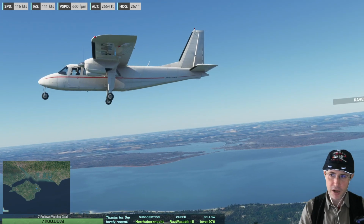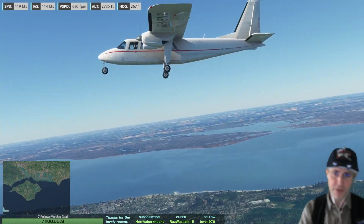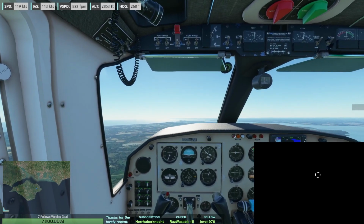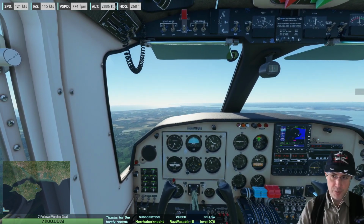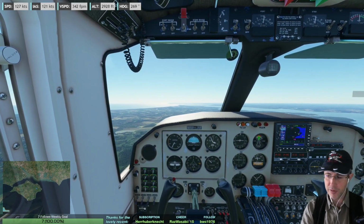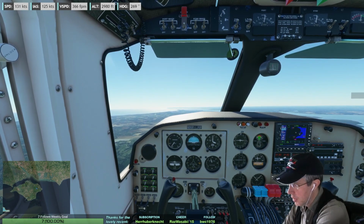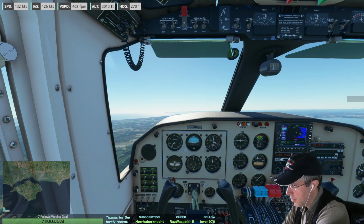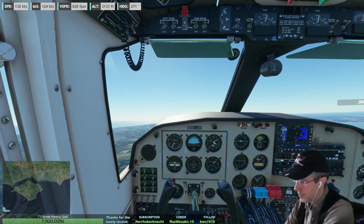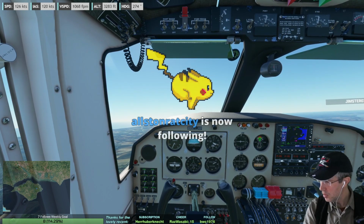Alston Rat City, how much is this in US dollars? Is it worth it? For me, it's definitely worth it because I love this plane. I flew in this plane when I was a kid, so it has a special place in my heart, this aircraft. But let's see, how much is this thing? It is 25 euro, maybe $30. Whoa!